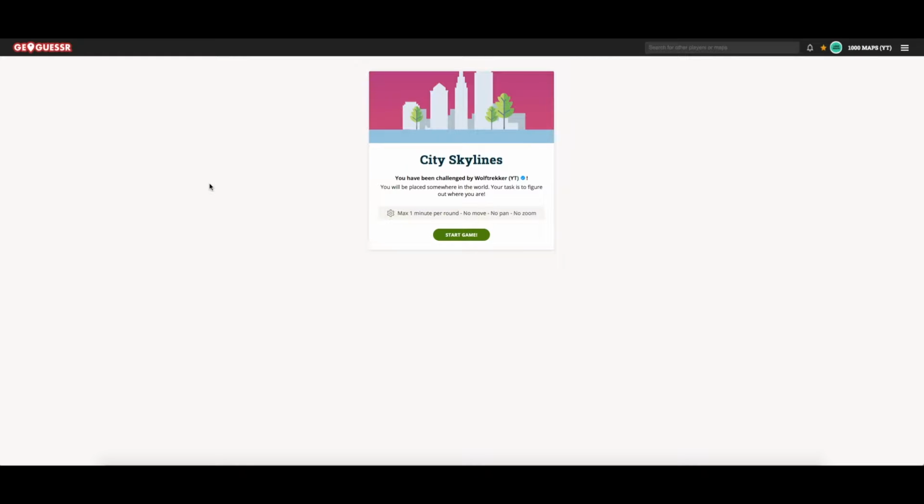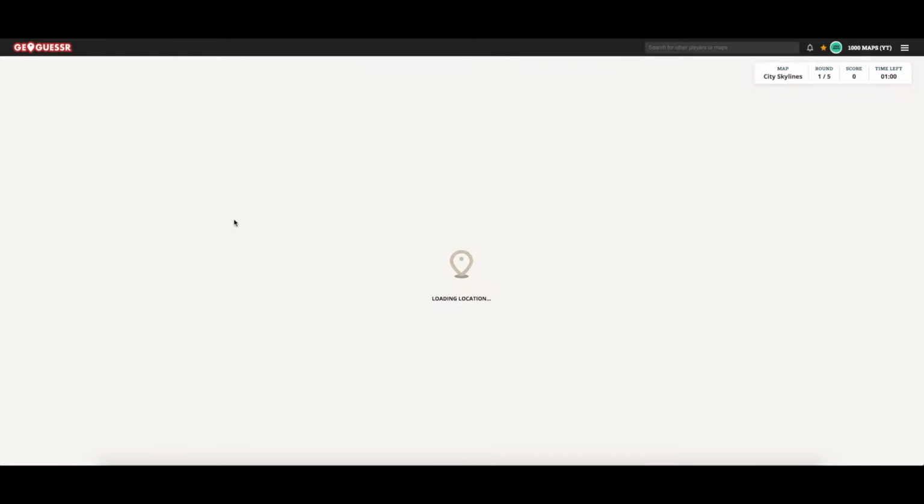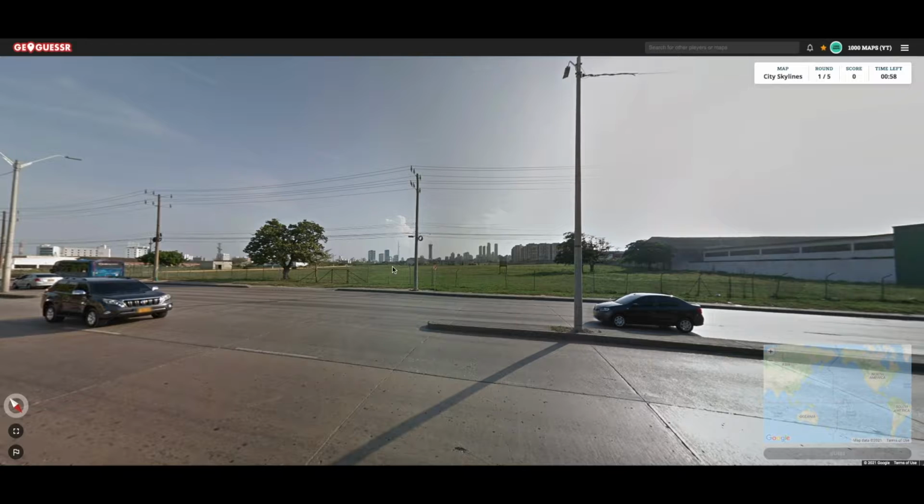Moving on to the second challenge. City Skylines. Should be interesting, should be fun. Not typically my strength necessarily, but let's see. So this is no moving, no panning, no zooming. Let's get into it. Okay. Would be great to zoom, but we can't.